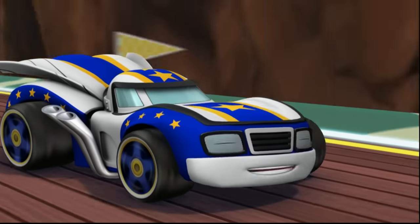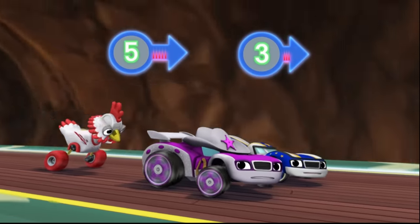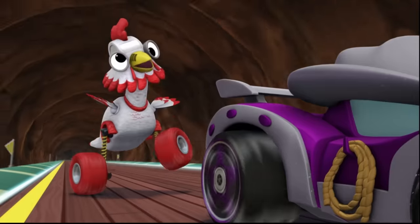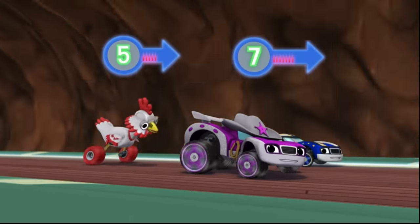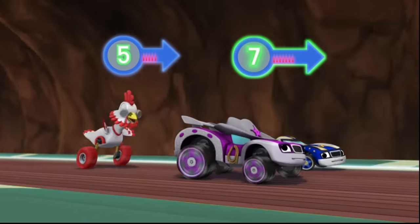I know! Let's make our velocity 3! Is 3 more than 5? No! That's not fast enough. We need more velocity. How about we speed up to 7? Let's see. Is 7 more than 5? Yeah! Let's make our velocity 7!